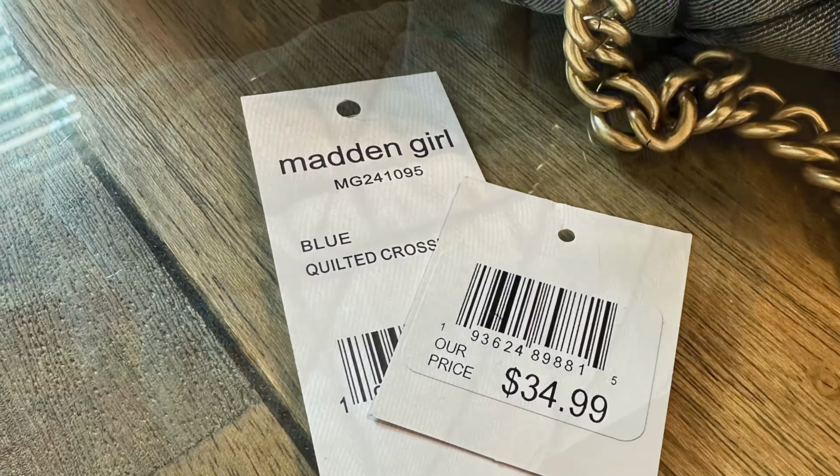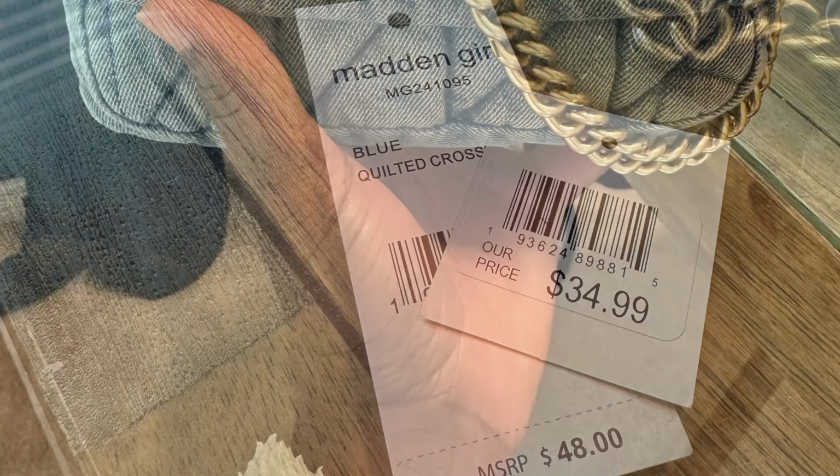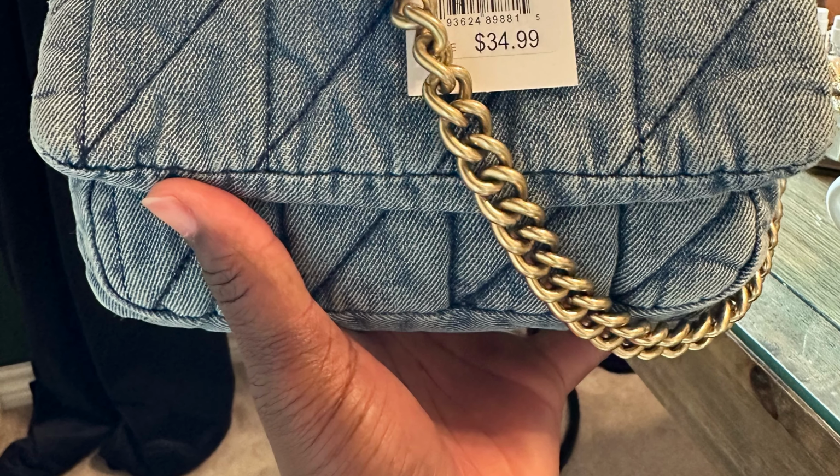You're saving money. Anyway, go to the Shoe Carnival site for this bag because it's not on the Steve Madden website, and it's also cheaper on the Shoe Carnival website.